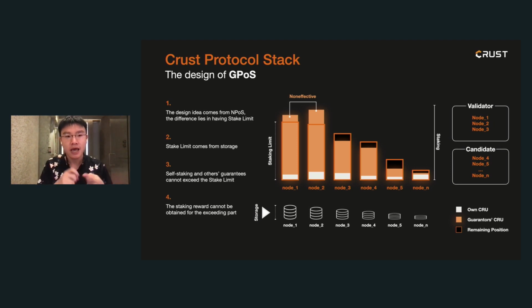As for the GPOS, generally speaking, each node's storage volume will transfer into the stake limit. Of course, the GPOS design idea is derived from the NPOS, but with the stake limit. And the stake limit comes from the node's storage volume. Also, the node's self-staking and other guaranteed staking cannot exceed the stake limit. As for the exiting part, it cannot get any reward, for both validators and their guarantors. And this GPOS mechanism means the whole economic system will balance both POS and POW, and it will adjust itself automatically to achieve a dynamic balance between the POW and the POS.